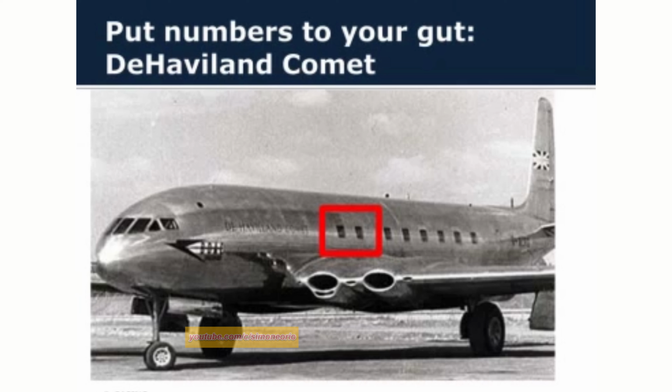But the people who made the Comet, they weren't dumb engineers. These were the guys who had made the bombers for World War II, some of the best engineers in Britain. They knew about stress concentrations, right? And in fact, that's the first thing they tested when the first plane went down. But what happened in this case?